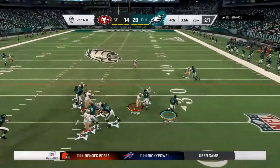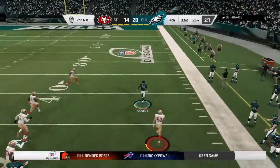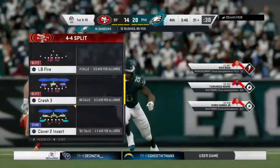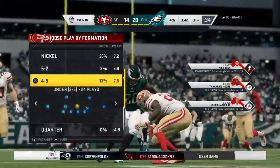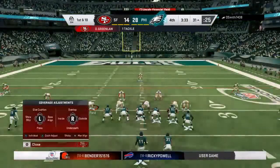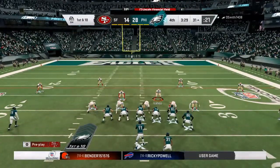Now a give right side. It's Sanders. He finds an opening past the 40. Sanders shaking and baking. And finally brought down at the 31-yard line. And finally they get him to the ground, but it's all the way down at the Niners' 31-yard line. So the big play changes the complexion of things. Here's 1st and 10 just outside the 30.